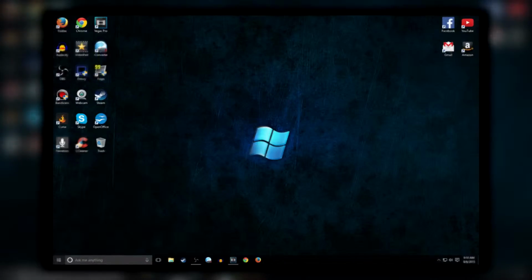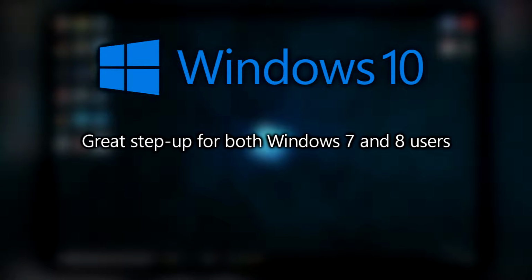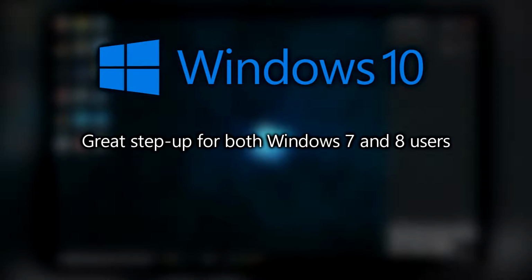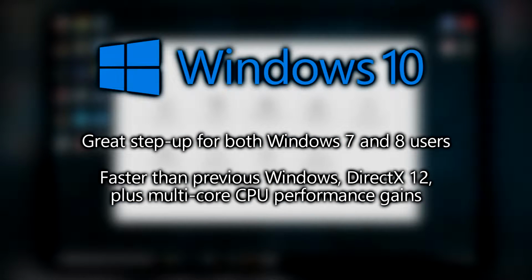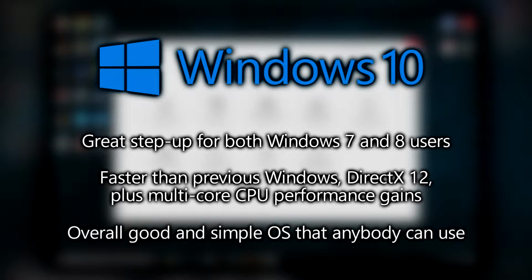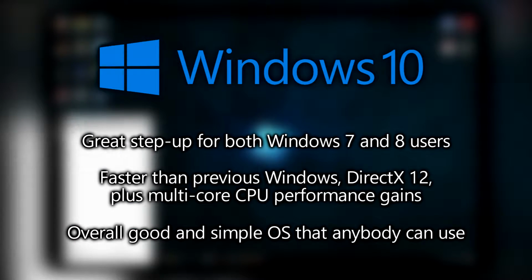So, in conclusion, Windows 10 is a great step up for Windows 7 users on PCs, and even Windows 8 users can love the new operating system by changing some settings. It's a great fit for PC gamers, power users, and even your grandma. It's just like Windows 7 in a lot of ways, so if you don't want a learning curve, there really isn't one when it comes to upgrading to Windows 10.